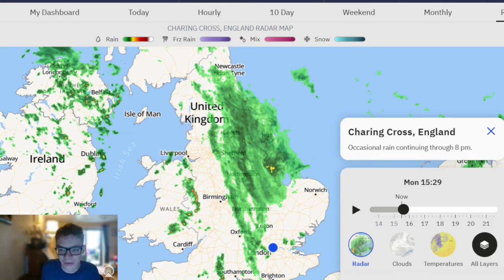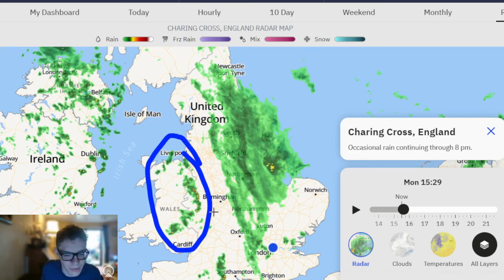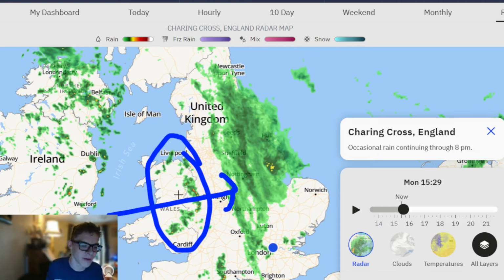As you can see on this map, this is the live radar at 3 o'clock when I'm recording this. There is a line of sort of heavy and maybe convective showers developing over the border of Wales and Western England into the Midlands, and this is going to progress eastwards. Now this could actually bring a few rumbles of thunder in places. This is going to move further eastwards going into this evening.